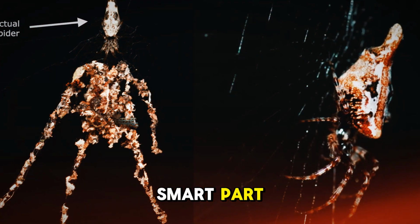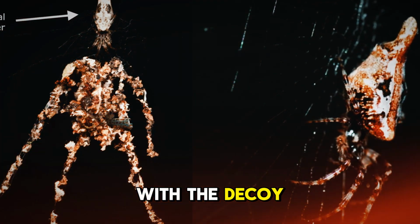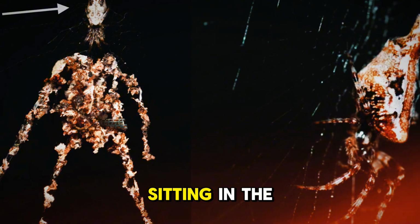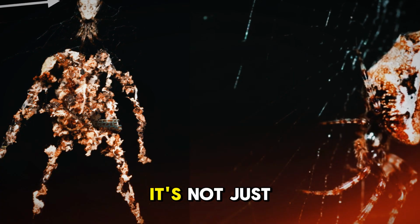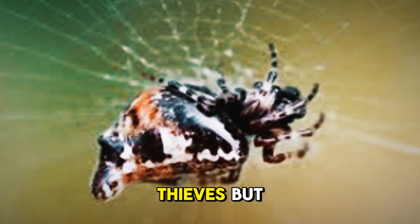And here's the smart part: the real spider doesn't stay in the middle. It moves off to the side and lines up with the decoy, staying almost completely still. From a distance, it looks like there's only one spider sitting in the center. But what predators are really seeing is a dummy. It's not just decoration, it's protection. Like putting a mannequin in a store window to scare off thieves.